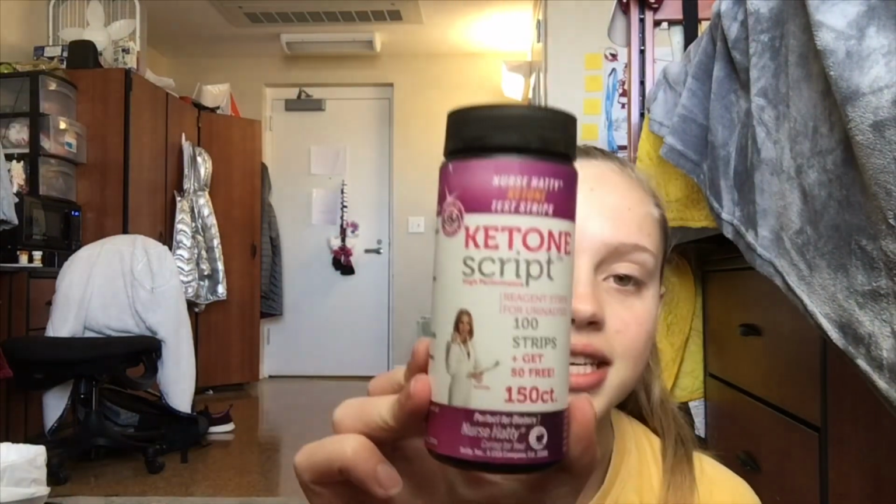I also wanted to talk about my keto strips. It's these things. So basically, you pee on them and it changes colors based on how much ketosis you're in. So if it changes any colors, you're technically in ketosis, but I like being over here because it means that you're super in ketosis. So the past week and 3 days I've been waking up and going to bed over here, which is really good. That means I'm eating really well.